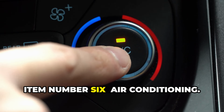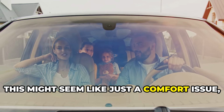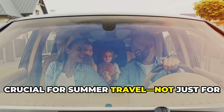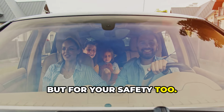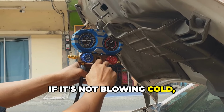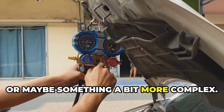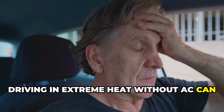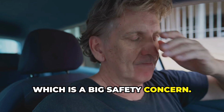Item number 6. Air conditioning. This might seem like just a comfort issue, but a functioning AC system is actually crucial for summer travel. Not just for your comfort, but for your safety too. So check your AC before the hottest days hit. If it's not blowing cold, it could be something simple like low refrigerant, or maybe something a bit more complex. Driving in extreme heat without AC can lead to driver fatigue and decreased alertness, which is a big safety concern.